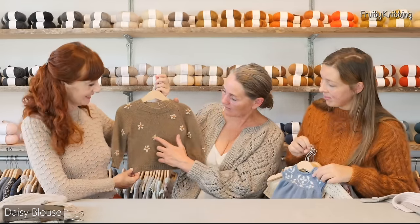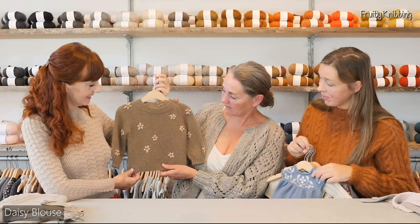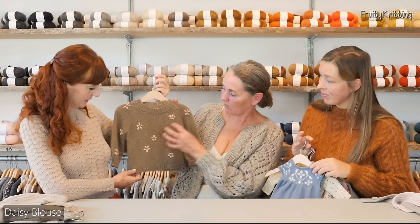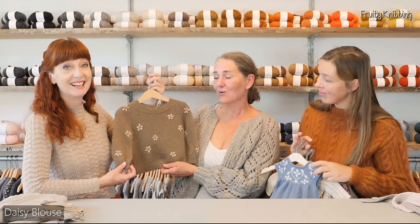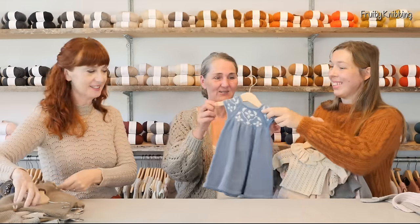This is our daisy blouse. And this one has the center part of the flowers knitted on, and afterwards you would have to embroider the little petals. Flower petals. Yes, exactly. And this is called Daisy, which is the same name as my granddaughter. I have a Daisy granddaughter, so that's very nice. She was a lucky girl.